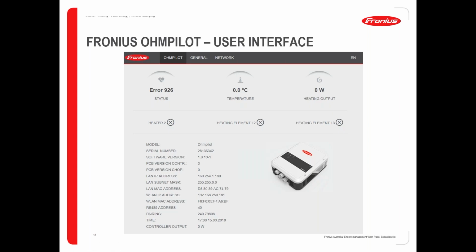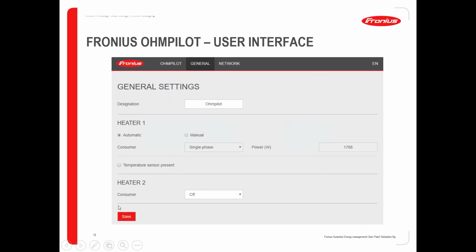So when you're connected directly to the Ohmpilot, if you want to look at the settings, what you need to do is open any web browser and type this IP address, which is shown here, 192.168.250.181. This is just the IP address of the Ohmpilot. So let's move then to the general settings.